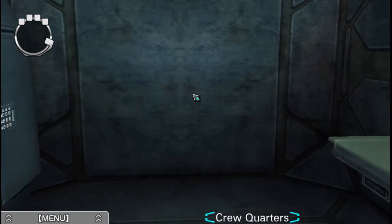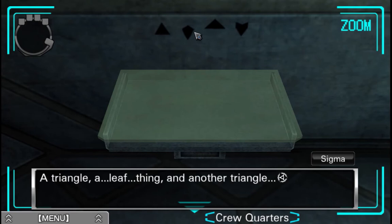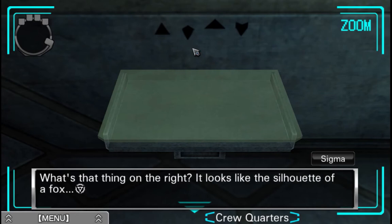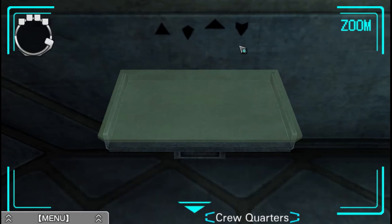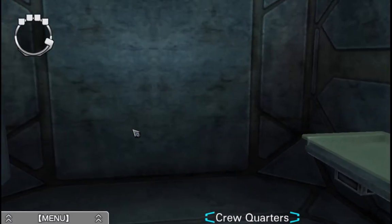Okay. Wait, what's this? I don't think it's a stain. A triangle, a leaf thing, and another triangle. What's the thing on the right? Looks like a silhouette of a fox. Huh. Looks like a whole lot of triangles to me.